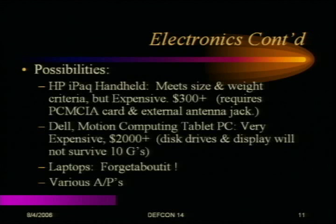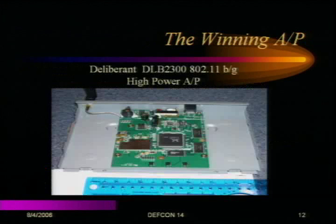And then various access points. This is the winning access point. It happens to be a Deliberant access point. Deliberant makes high power APs. Coincidentally, they're one of the biggest suppliers in the U.S. for the WISP business.